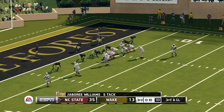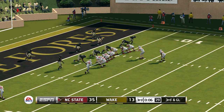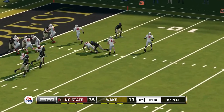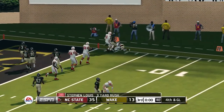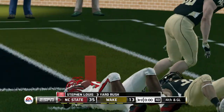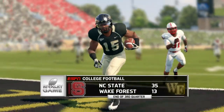Mike's 50, Mike's 50. Here's the pitch, and now he's got the corner. Dives for extra yardage. That's 3 down and 1 to go. NC State's lead is 22.